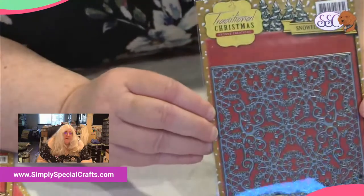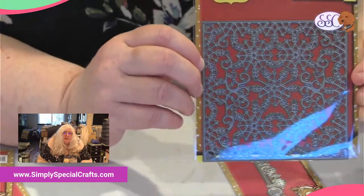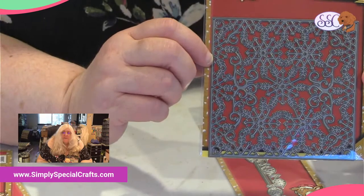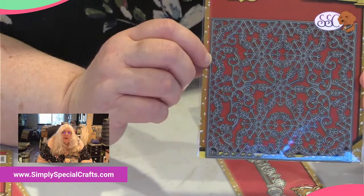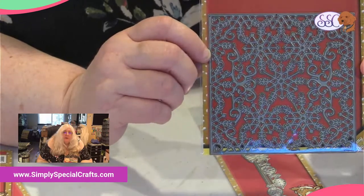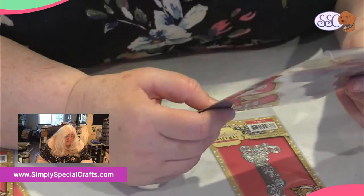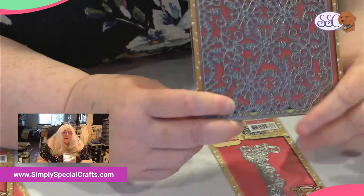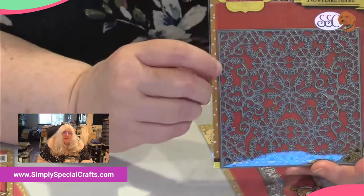And look at this lace panel, same collection. This is the traditional Christmas by Yvonne Creations. Look at that holiday lace. Oh my goodness. So pretty, that lacy design, and this cuts so well. And this is YCD10059. Now, what would you expect to pay for this from Tattered Lace?